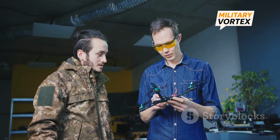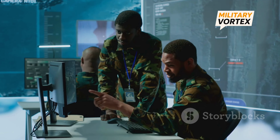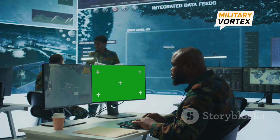Future Iranian drones will benefit from these lessons learned. This iterative improvement cycle is a significant strategic benefit for Tehran. It helps Iran stay competitive in asymmetric warfare technology.